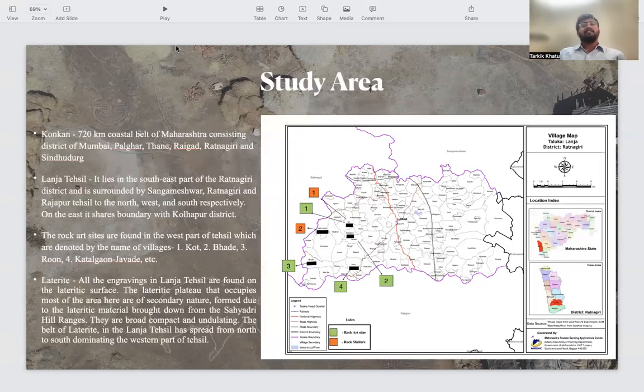I'll talk a little bit about my study area. So as you all know, the Konkan is a 720-kilometer coastal belt of Maharashtra consisting of the districts of Mumbai, Palghar, Thane, Raigad, Ratnagiri, and Sindhudurga. Lanja Tehsil lies in the southeast part of Ratnagiri district and is surrounded by Sangameshwar, Ratnagiri, and other tehsils. The rock art is dominant in the Ratnagiri and Sindhudurga districts, which are known as the South Konkan.